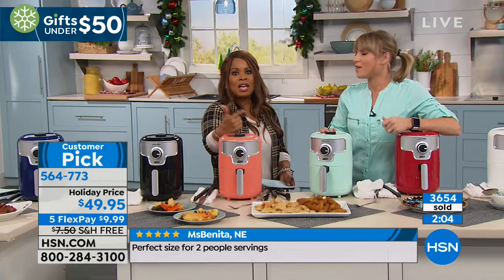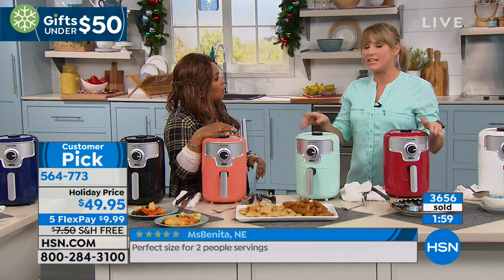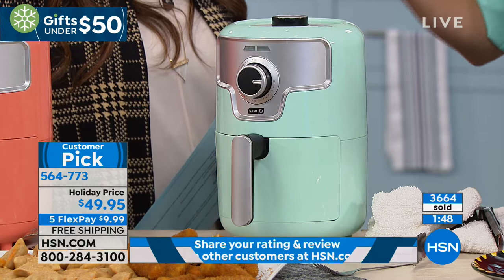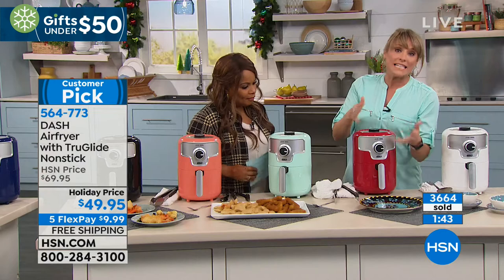Teenagers, anybody can use it, and it's not like using an oven where if they forget about it, it could be a disaster. It turns off on its own. You turn the timer and it dings and it turns off. So this is really safe for anybody maybe in assisted living. At one point with my grandpa, we were like, stop turning on the oven, you keep forgetting to turn it off. That's not going to happen with your air fryer. It's easy to use, it's safe, it's convenient.